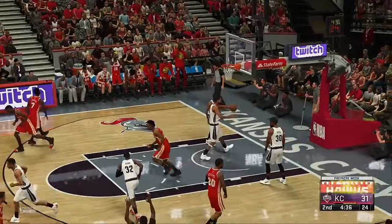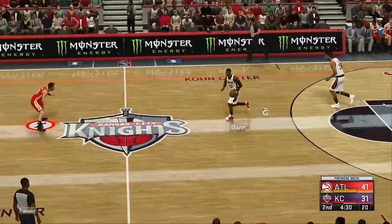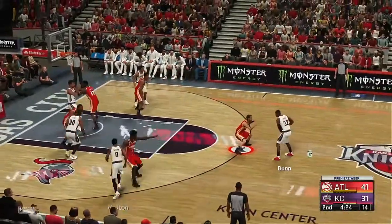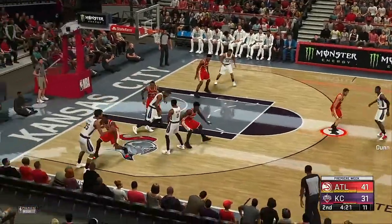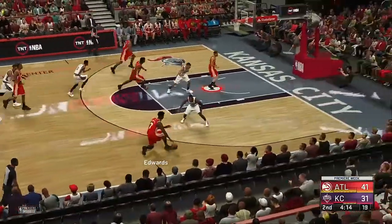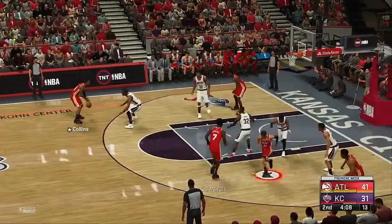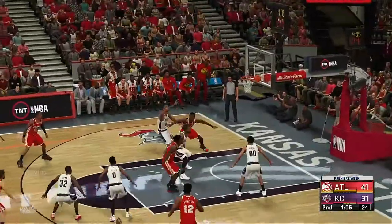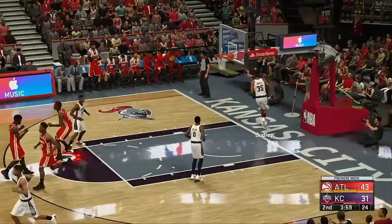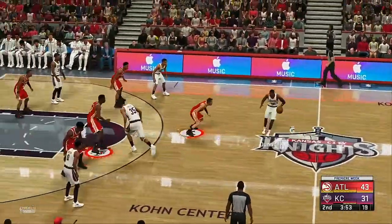And here's Young from the arc. Yes, indeed, it is good. He's now 8 for 14. There it is, his first make from beyond the arc in the second quarter, his third of the game. Dunn passes to Melton. Back to Dunn. To the wing on the left. Poked loose. It's stolen by Edwards. And they're on the break. To Collins. Now Young from the arc, but they recover it. Second shot opportunity, and Capela with a nice bucket inside. Capela's got the lead up to 12 now for the Hawks.